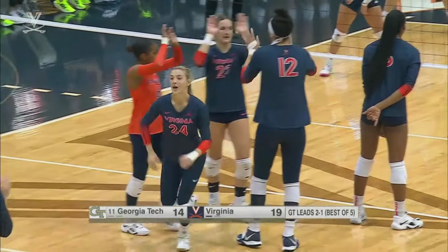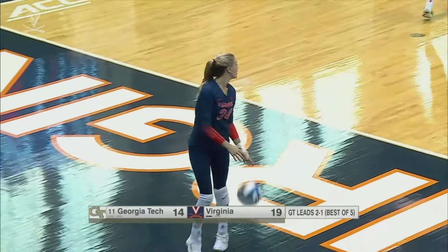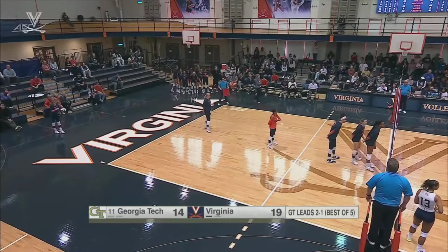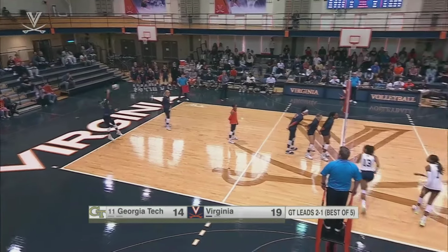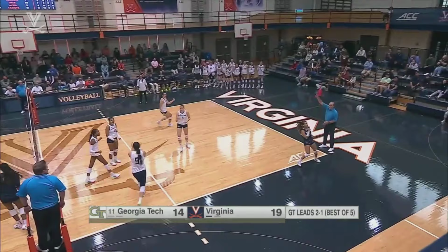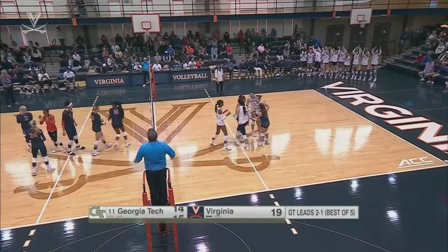Back on the floor, Madison Morey for UVA. She'll go on to serve. Morey with 4 service aces on the year. A defensive specialist who's taken a little bit of a backseat in the past couple of years because of some transfers who have come in, but still effective on the roster. Denial at the net, but pushed out of play, and Georgia Tech gets the point.